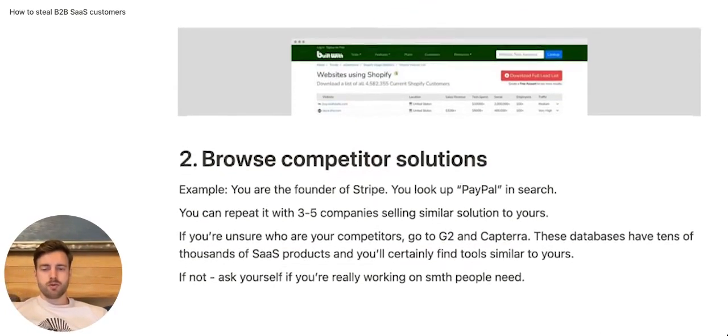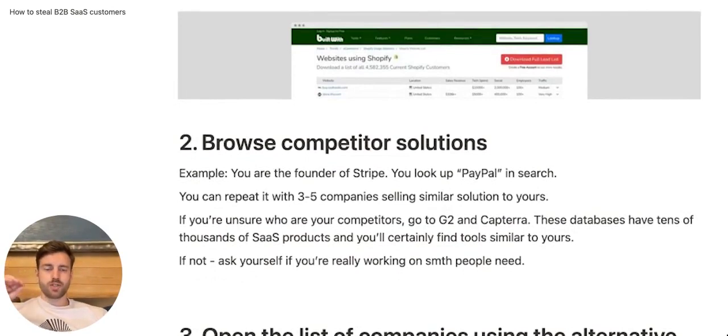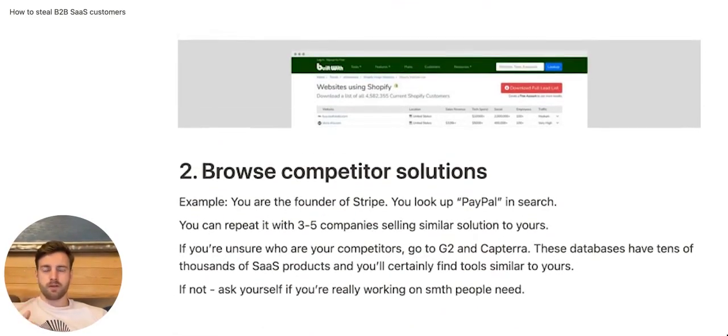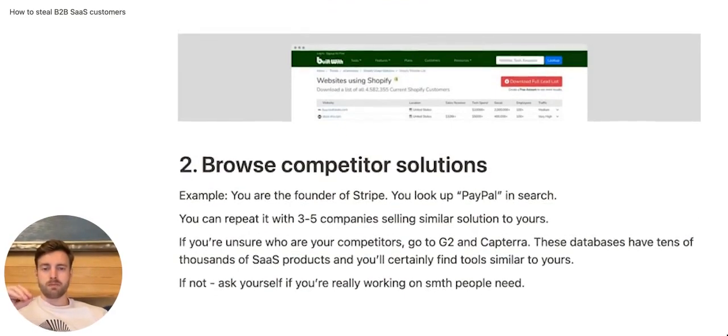If you are unsure who your competitors are, you can go to G2 and Capterra. These databases have tens of thousands of SaaS products, and you'll certainly find tools that are similar to yours. By the way, if you don't find any tools similar to yours there, ask yourself if you're really working on something that people need.